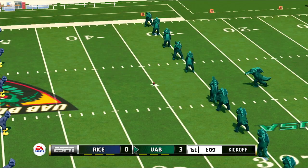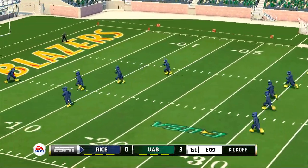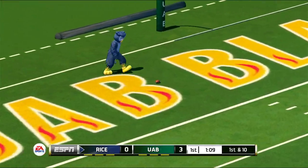Looks like they're ready for the kick. He sends this one deep. And it goes into the end zone, down for a touchback.